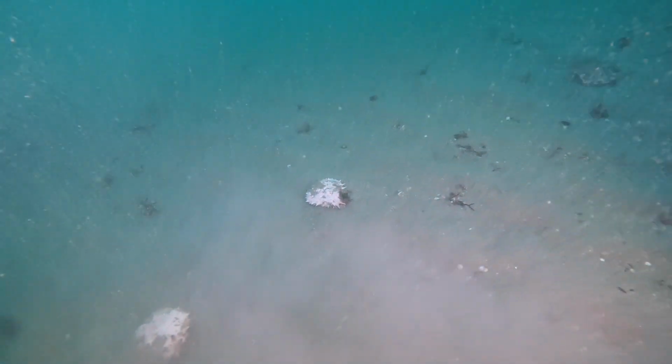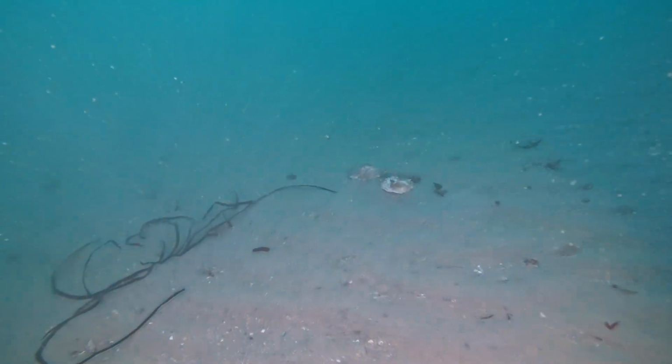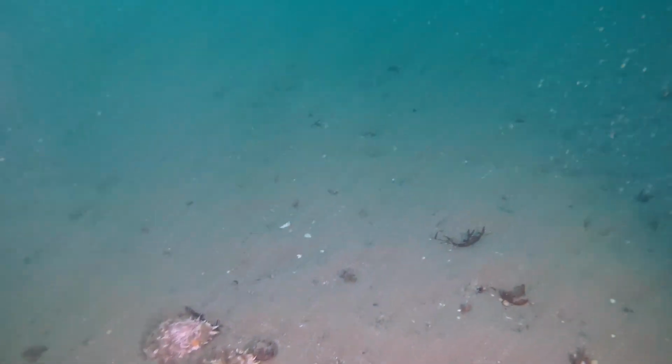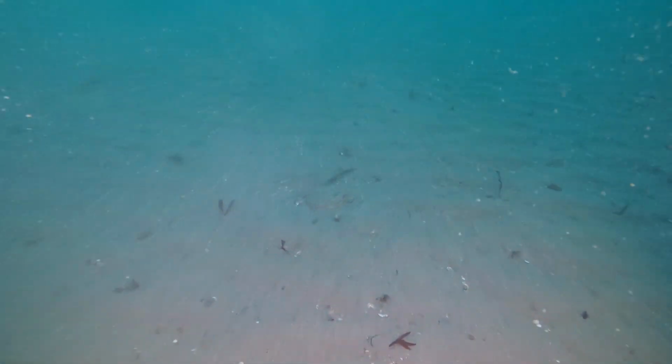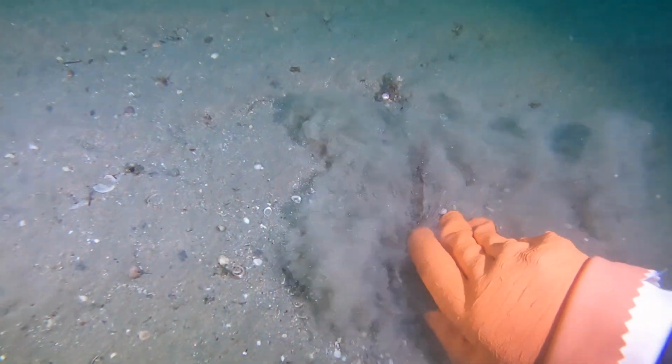The problem on the sandy bits as well, you get this, I call it the following smog. Basically, as soon as you kick up a bit of sand, it follows behind you very slowly in the tide. So if you stay still for too long, it'll catch up with you. That one's too small, I can stay there. That's next year's stock.